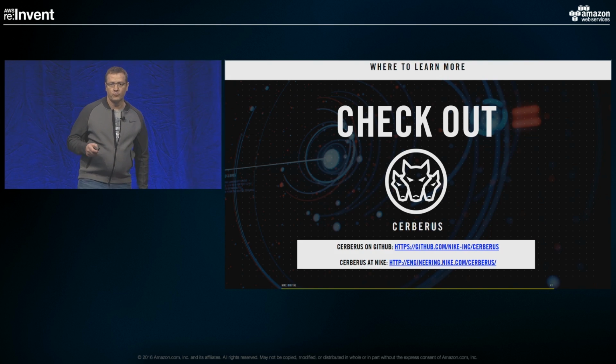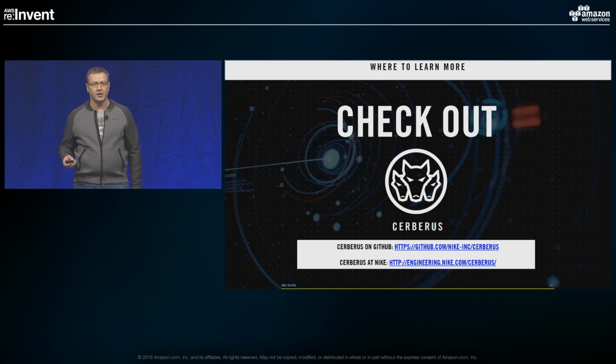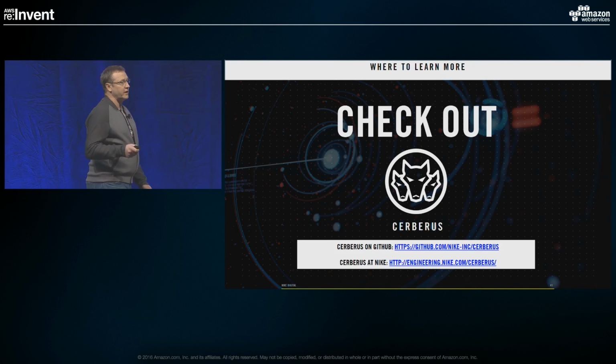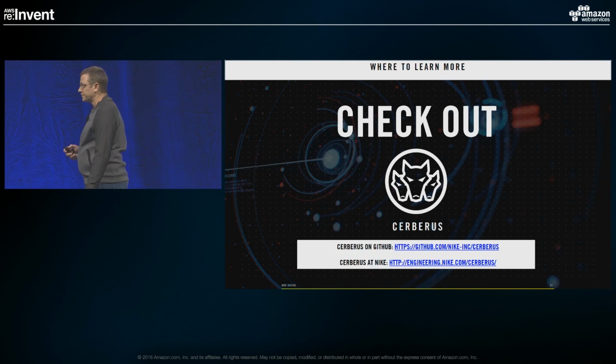Speaking of innovation, we're really excited to announce general availability of Cerberus on GitHub. So we're open sourcing this project. It's available today. You can go to GitHub, download it, check it out. There's also a ton of really, really good, solid documentation on our engineering website, engineering.nike.com/Cerberus.